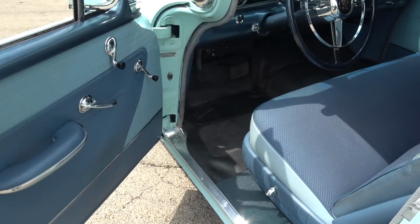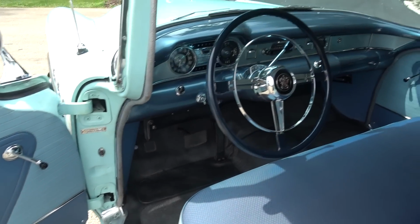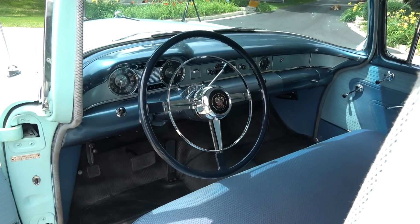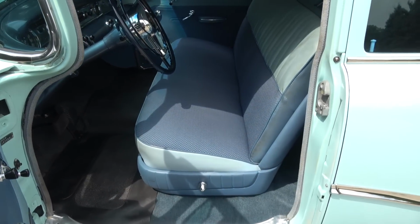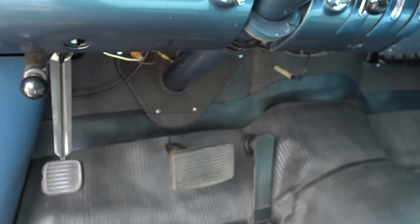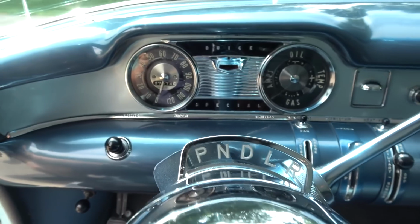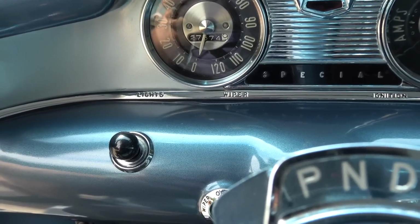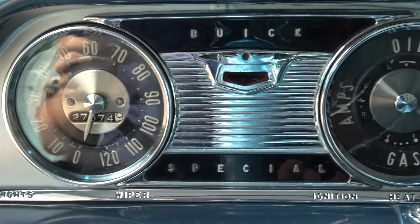Take a look at the interior on this car. You want a chance to buy a car that's 70 years old as if it was 1954? Well, here's your chance. Oh, this is great. Take a look at your pedals. They look perfect. The words Buick Special.